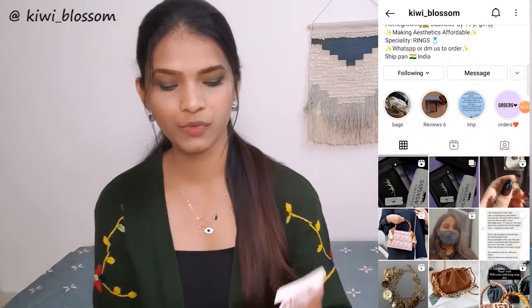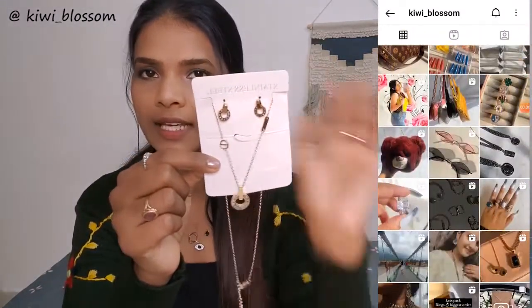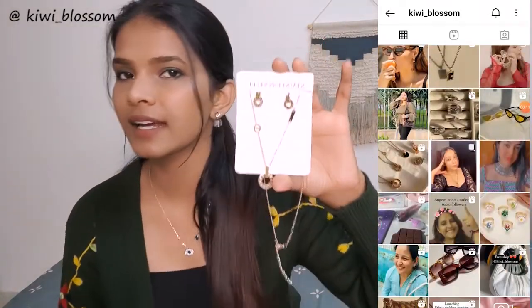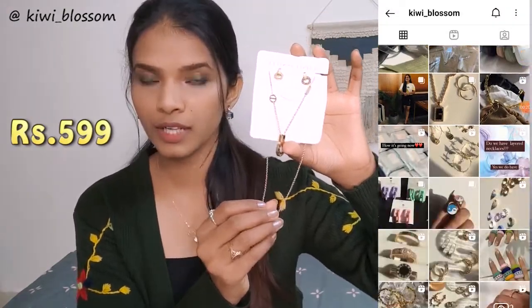So now let's see the accessories from Kiwi Blossom page. And the first one which I got is this pendant set. And here you will see this chain is there and this set is there. And this entire set costed me just ₹599. And this is in rose gold color.